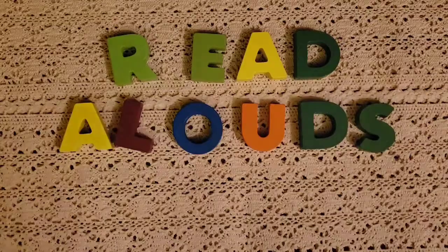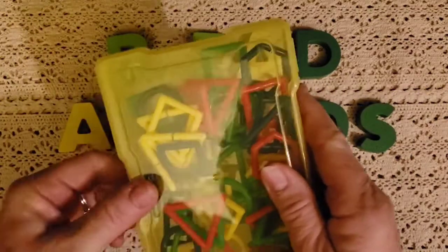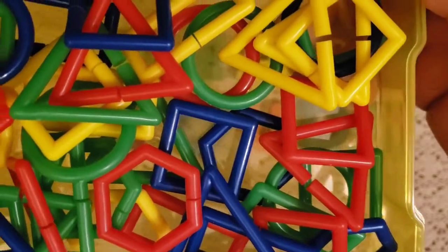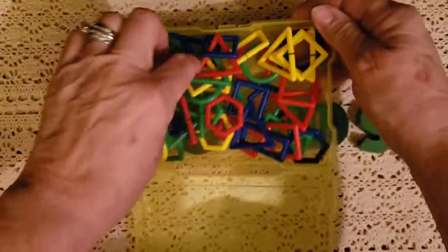The next one that I have are, oopsie, let me see if I can get this open. Sometimes these snap kind of hard. But these are all different shapes. Let me show you that first. There's triangles and squares and octagons and rectangles.